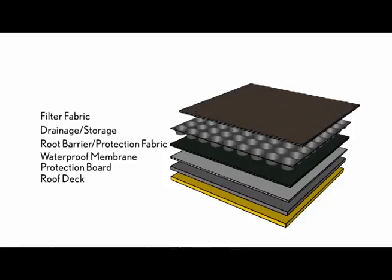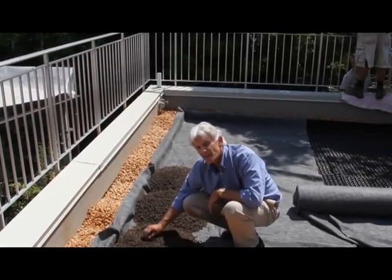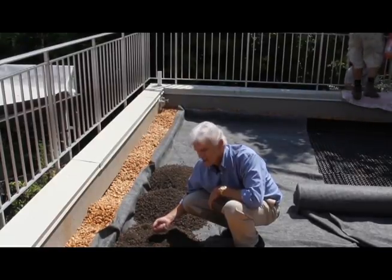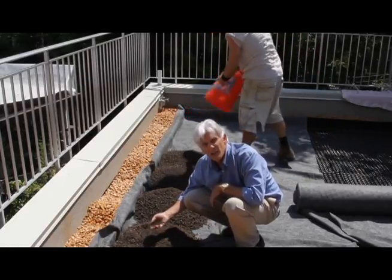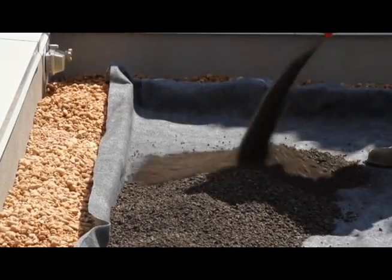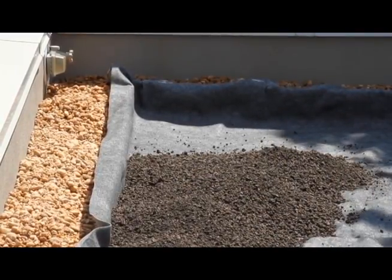So now that the filter fabric has been placed, we're beginning to fill the green roof area with the media. This is called growing media as opposed to soil because it has a very small organic content, typically about 10%. The rest of it is mineral and mostly made up of slate. The organic material is compost. It's a sanitized compost that has sat and been cared for long enough that it's completely sanitary.